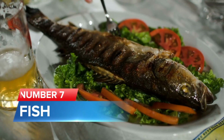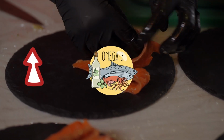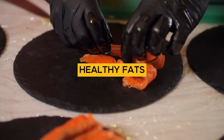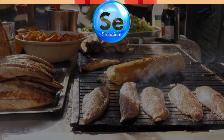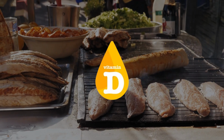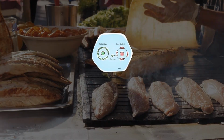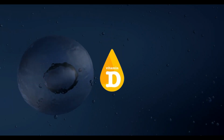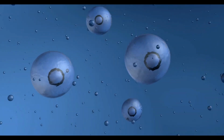Number 7. Fish. Fish are generally high in omega-3 fatty acids, which are basically healthier kinds of fats that can help reduce inflammation in your body. They are also a good source of selenium and vitamin D. Selenium helps to protect your cells and DNA from free radical damage, while vitamin D enhances the body's ability to make new cells and repair damaged ones.